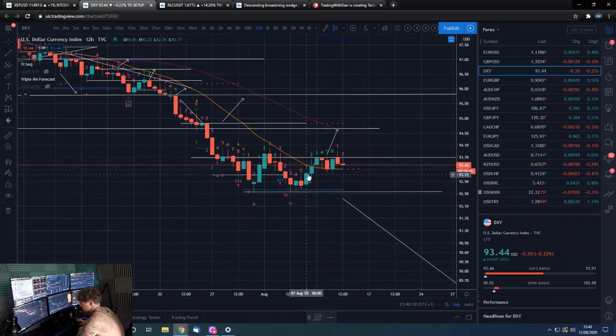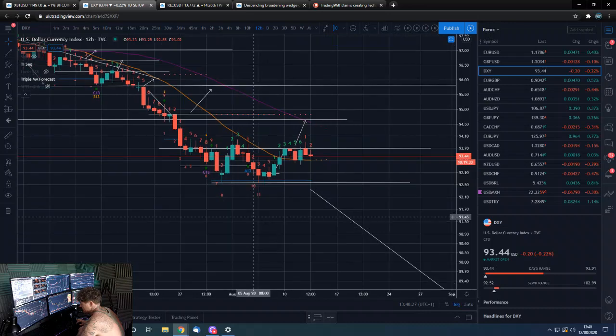Realistically we're going to play out this range and then just fall out of bed. Maybe we're going to play out this range and then manage to build some support and break back up, maybe. But it's a case of you can either fade these edges or trade the breakout.